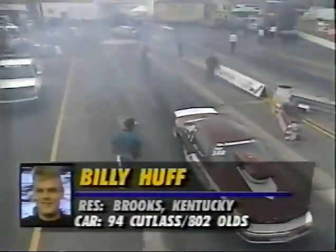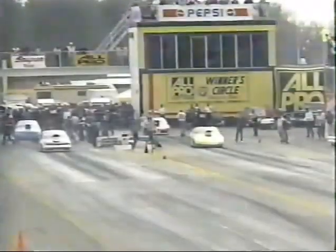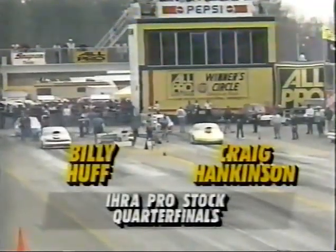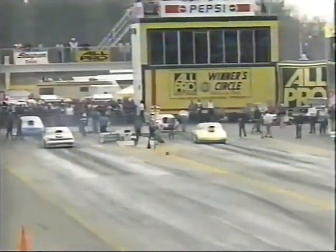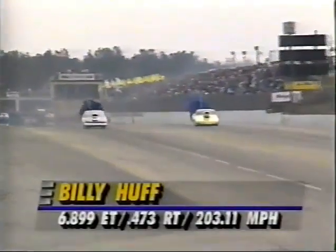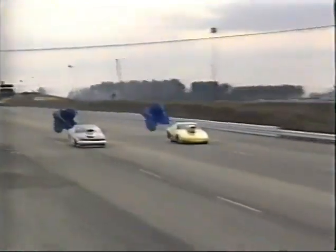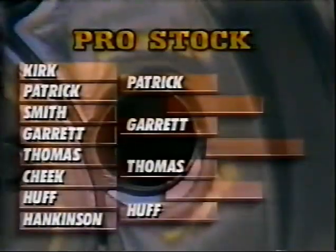Now our next matchup, Billy Huff, the former Pro Stock champion from Brooks, Kentucky in a 94 Olds Cutlass. His opponent, Greg Hankinson from Granville, Ohio in a 92 Pontiac Trans Am. Now these are number 3 and 6 qualifiers. Huff qualified a 687, Hankinson a 691. Practically heads up, but that's not how they finished. An easy win for Huff with a 689, matched that qualifying time, a nice 473 react.